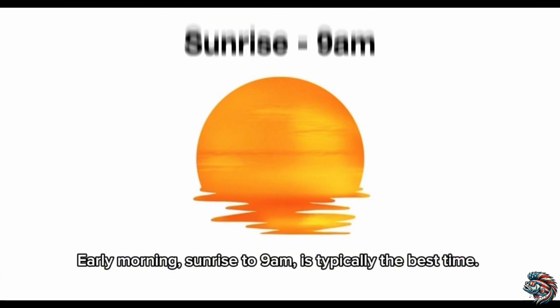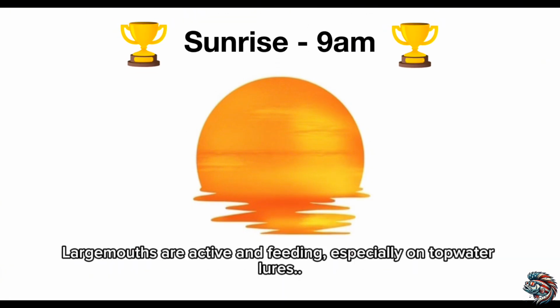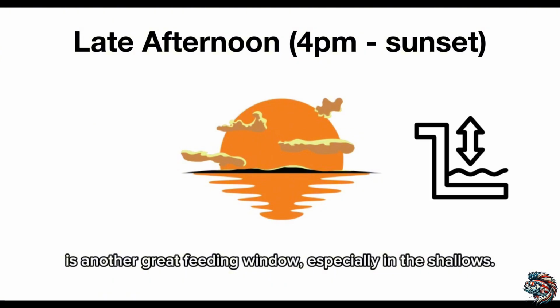Early morning, sunrise to 9 a.m., is typically the best time. Largemouths are active and feeding, especially on topwater lures. Late afternoon, 4 p.m. to sunset, is another great feeding window, especially in the shallows.